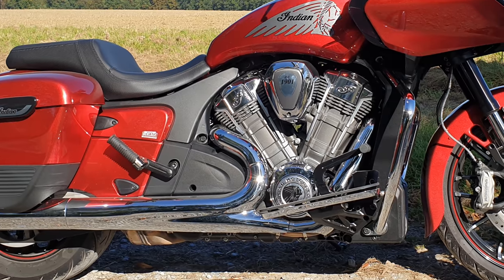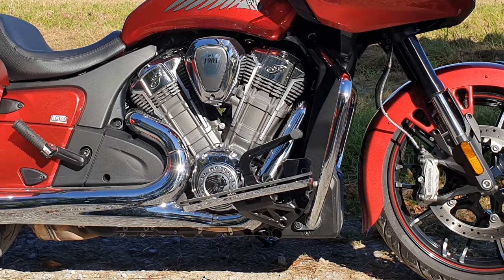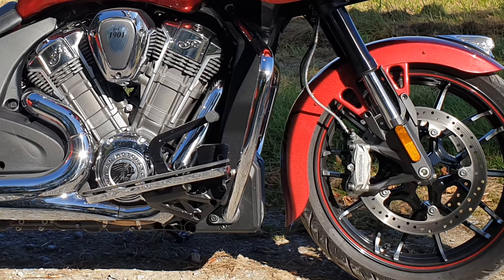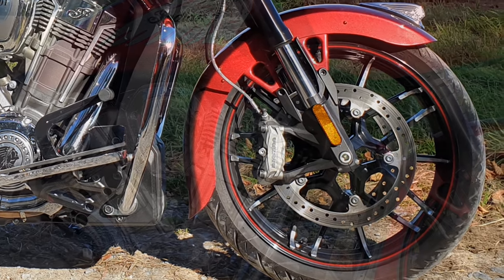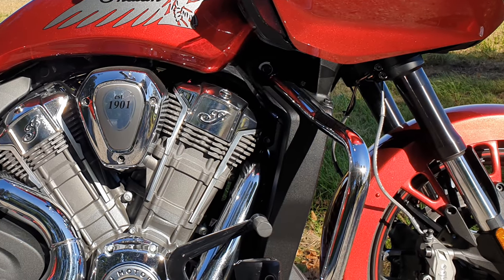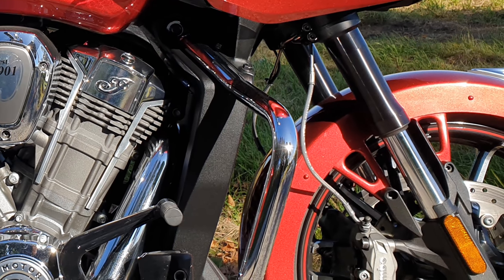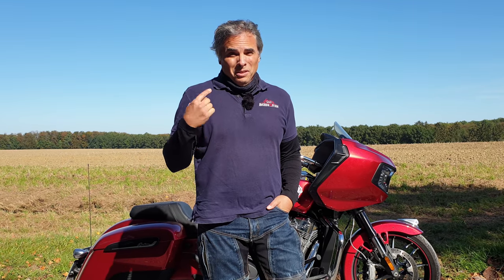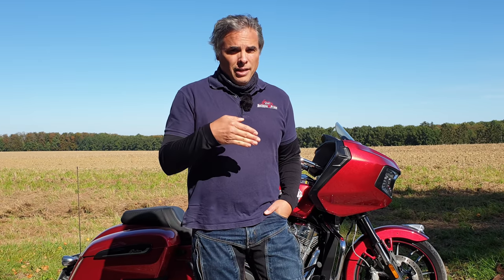All new cast aluminum frame. Yes, on a cruiser. And stopping is easier with four-piston radial mount Brembos. Oh yeah, loving that. Attached to 43 millimeter inverted cartridge forks. Bosch six axis IMU. Lean traction control, lean ABS, oh yeah. Stoppies, wheelies, no.